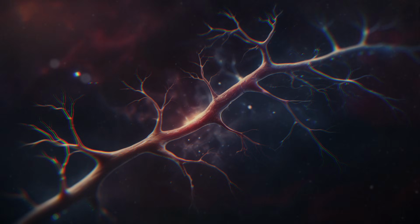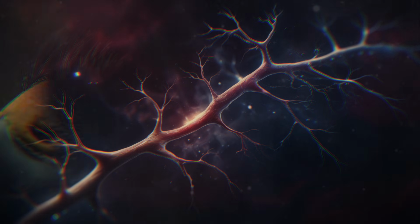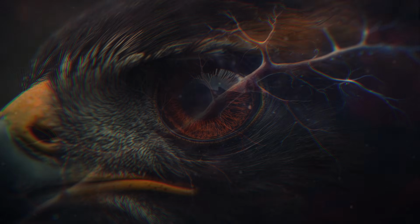Your eyes constantly make tiny movements to prevent the world from fading away. Even when you try to hold your gaze perfectly still, microscopic motions ripple through your eye muscles. These shifts are not mistakes. They are essential to vision itself.